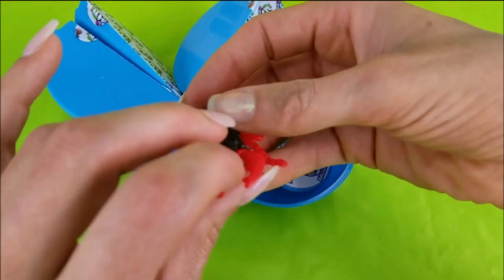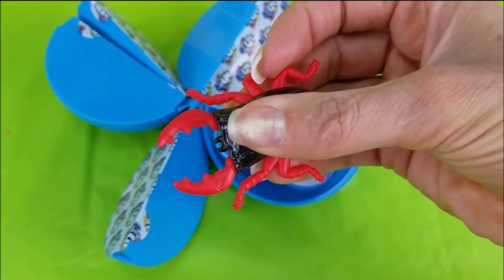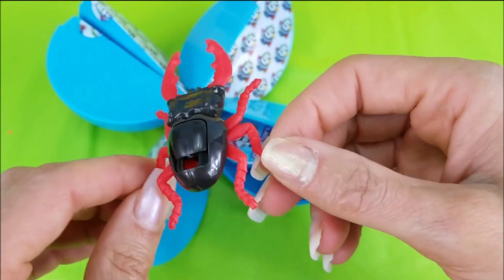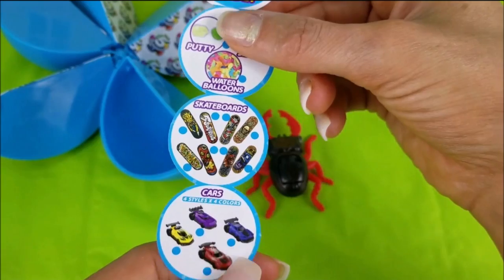Oh my goodness. It's a little pincher bug, and it pinches! Ouch. You gotta be careful of this little guy. He's red, red legs and red pincers with a black body. And here we have our list, our 5 Surprise collector's guide.